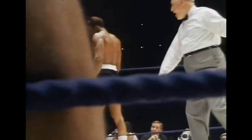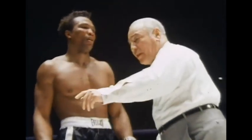A short joining right hook by Clay, and Cleveland Williams was down. He doesn't look hurt. He's taking the mandatory 8. We have a knockdown in round 2.